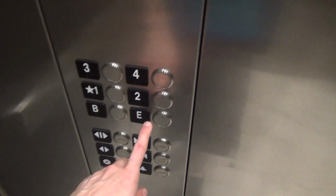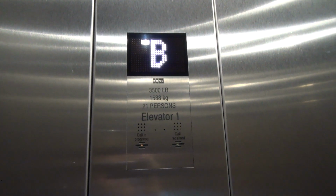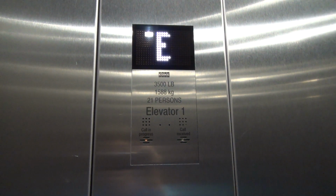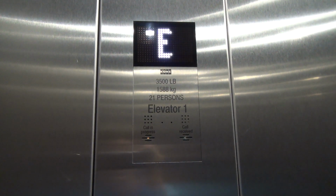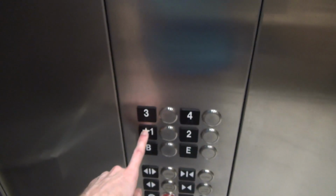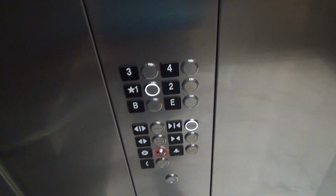So go back to E. I'm actually curious to see what the voice is going to say for E. Exit level. Okay, exit level makes sense. I also find that kind of interesting because that's the exit level, the main entrance, but the main level is actually listed as 1. So we'll go up to 1, and this is the 4-step difference.